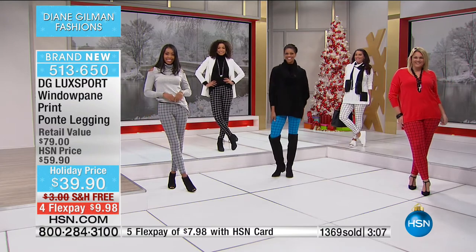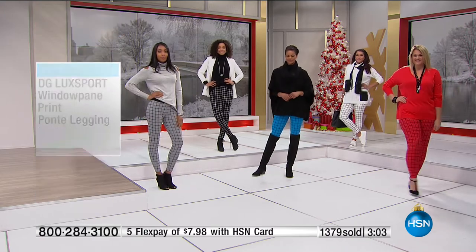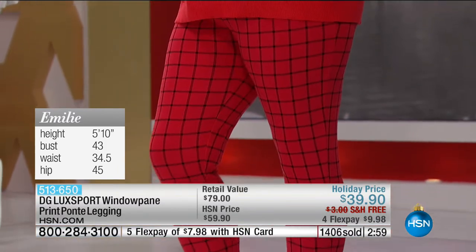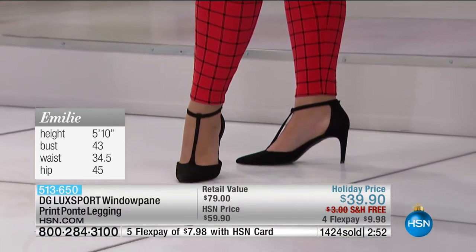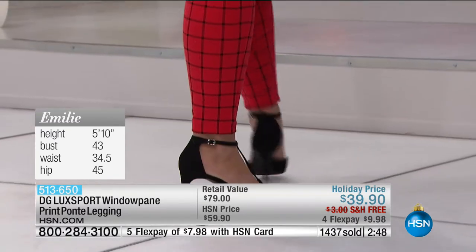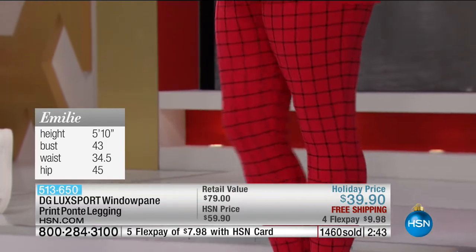When you put something on as a woman and you feel great, let me tell you, you act different, you move different, everything changes, right? And Emily right now, just for everyone to have clarification, is wearing the large tall, and you can see all of you. She's 5'10", and you see her waist, and you see her hips. So we do have petite, average, and tall, which is so great. And then it runs from extra small up to 3X.